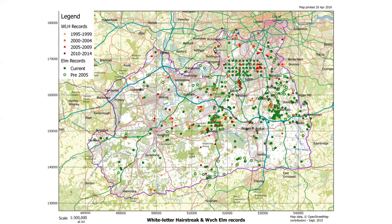But really, we didn't have a comprehensive view across the branch area. What we had was this kind of smattering of other sightings and records. Very, very patchy records. So it was really difficult to say whether the butterfly is actually rare or common. A lot of the sightings are things which have actually been found by chance, so they're divorced from the elm habitat.